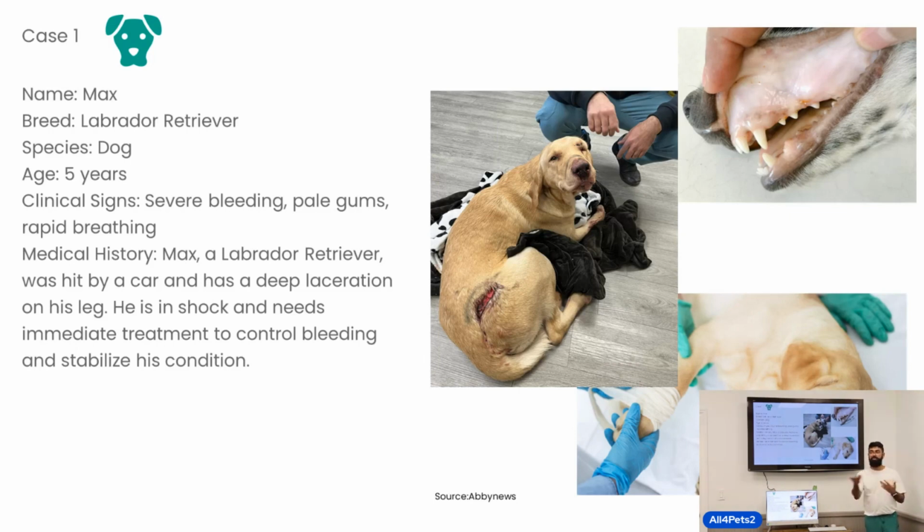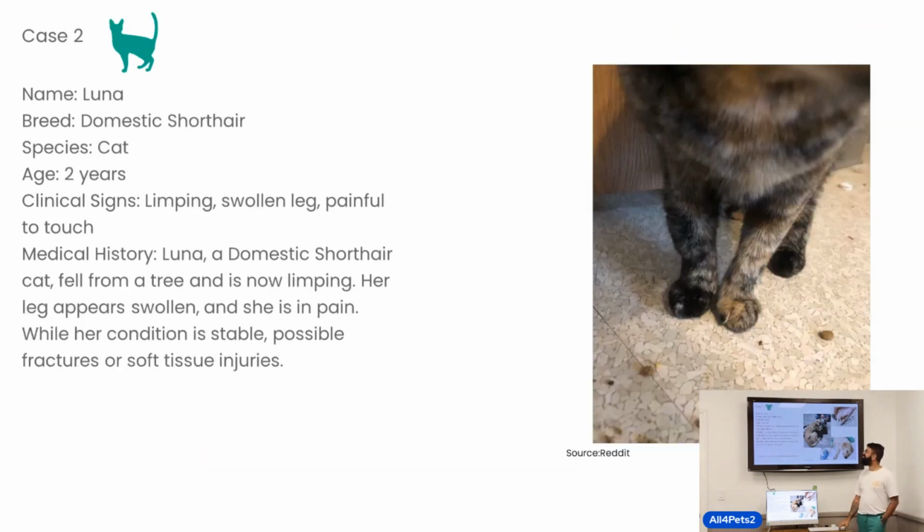So if one of you is gonna assess this dog in the lobby, which color are you gonna choose? Red? Red. Red? You, doctor? I suppose red can be appropriate. Yep, also red. Okay, so everyone was really right.